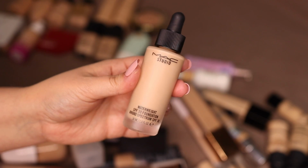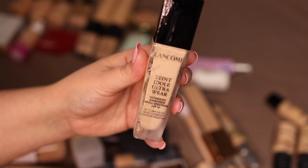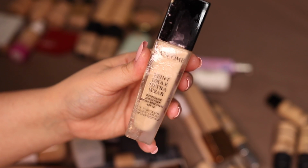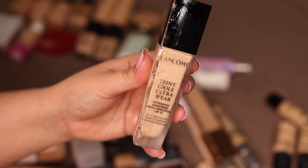I'm keeping my MAC Water Weight foundation. This is gross looking because it was next to the Makeup Forever foundation that spilled, but regardless, it is also expired by now, so I will be getting rid of this one.